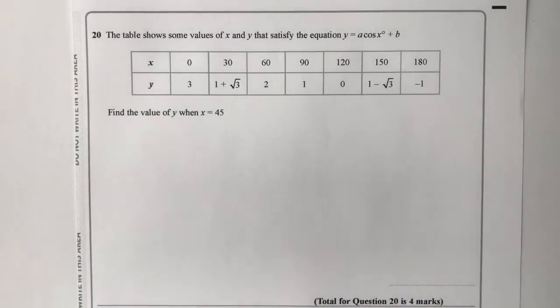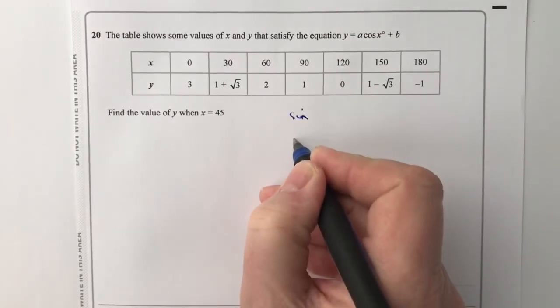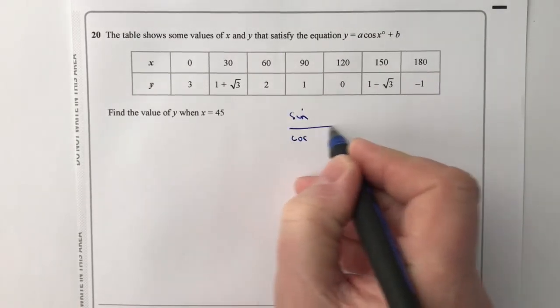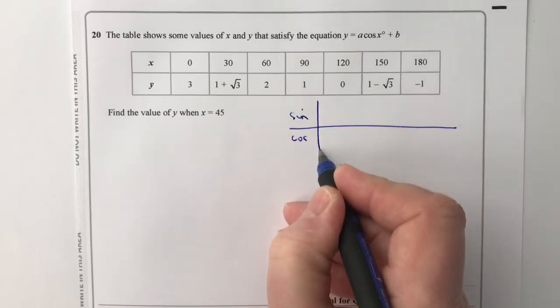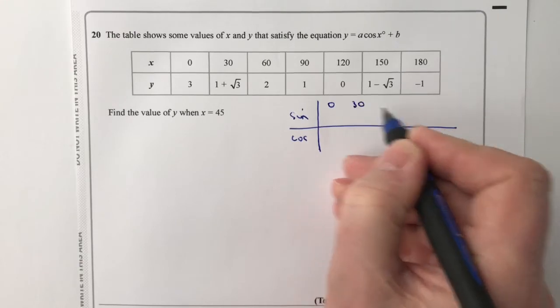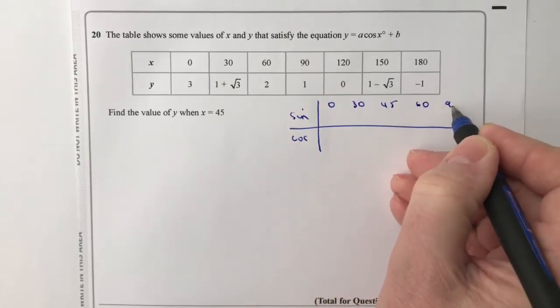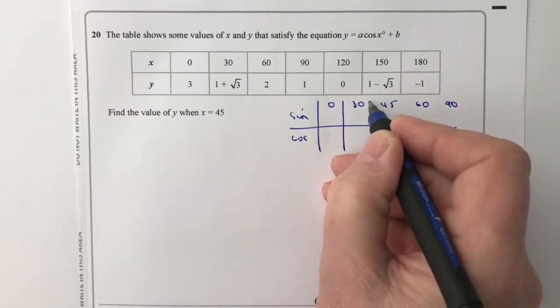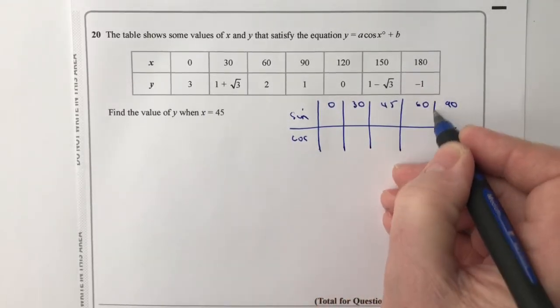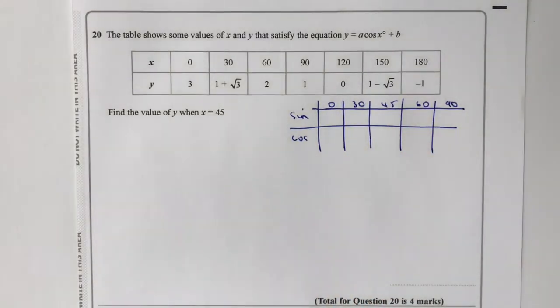So before I actually get into that, I'm just going to create a little grid, which might be helpful. Now, the way I do it is I work out sine and cosine simultaneously for each value of 0 and then 30, 45, 60 and 90. Now we won't need all of these, but it helps me to put my mind thinking about the different cosine values.